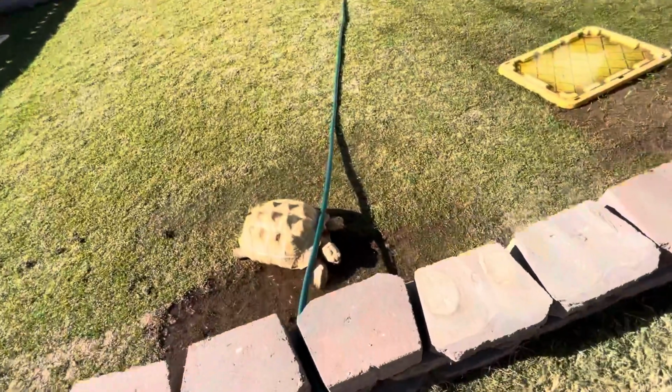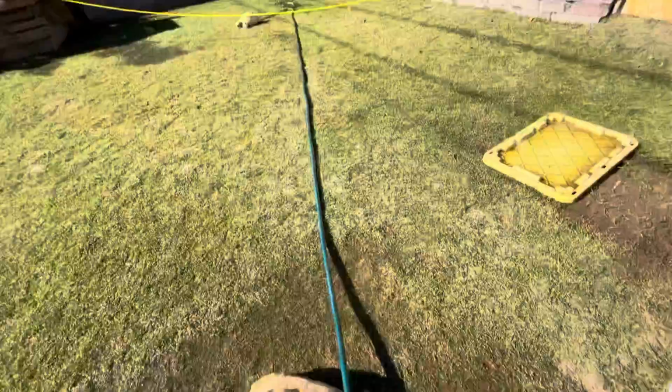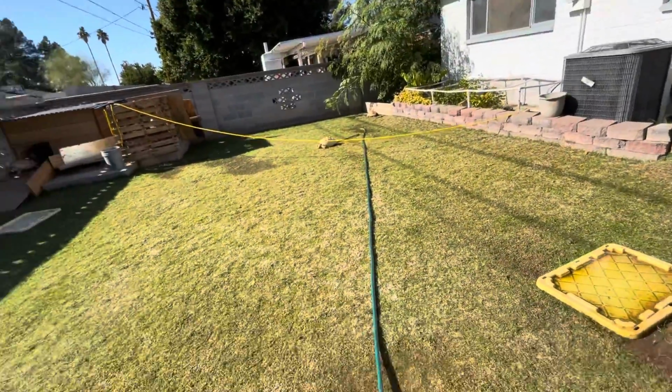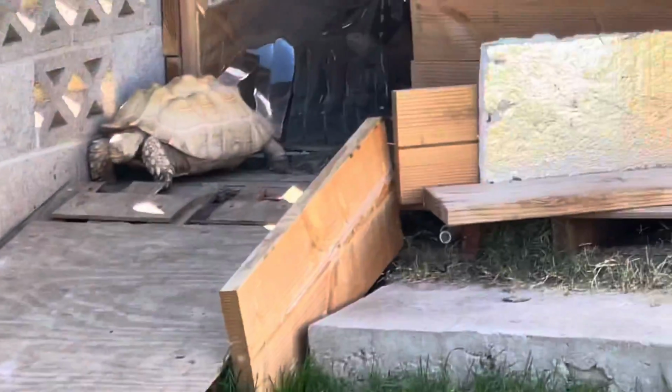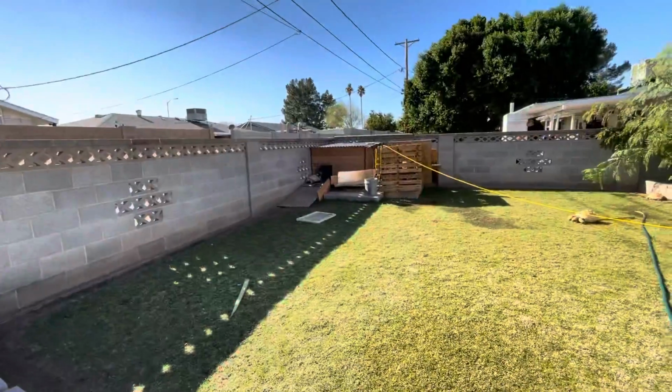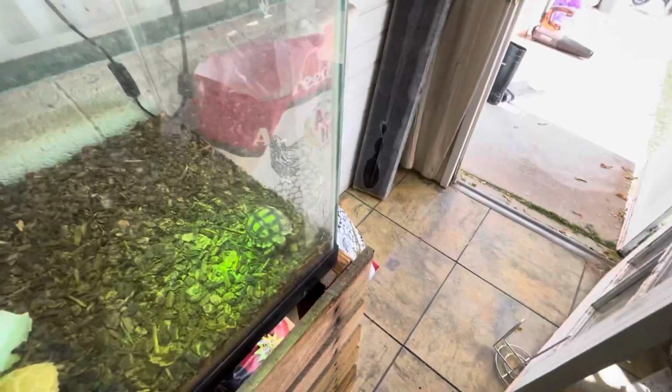We are getting some water flowing for the albino sulcatas so that way they can take a drink and the lawn can get watered. Got another tortoise coming out of the house right now, my big female. But what I'm going to do real quick is with the baby albino sulcatas and hets, put them in for a quick soak. Already got their water all set up, lukewarm, and they are ready for a soak.